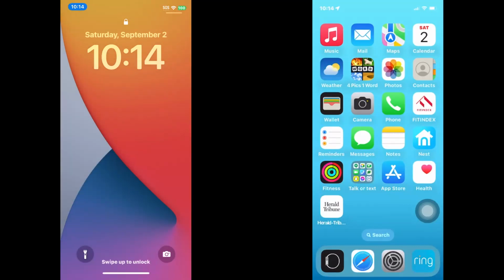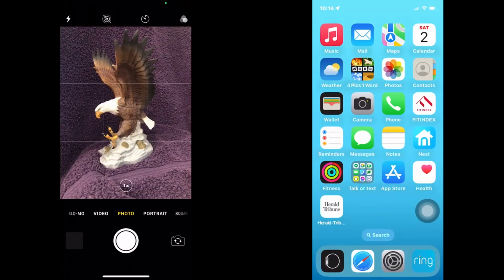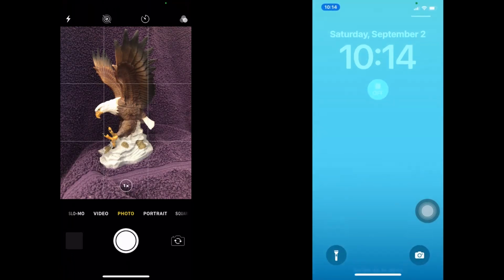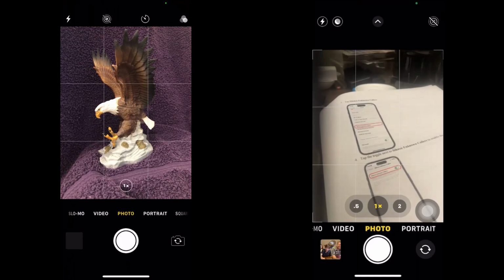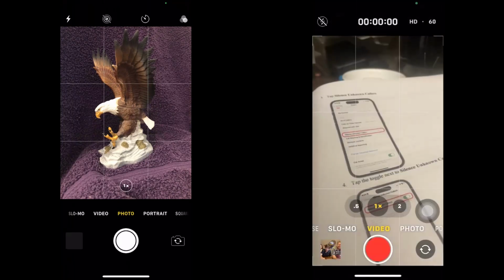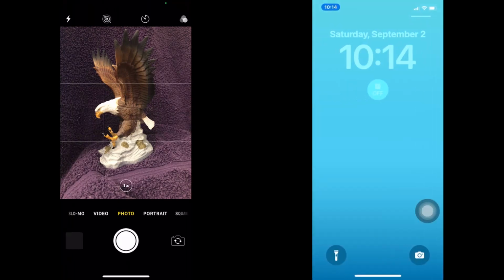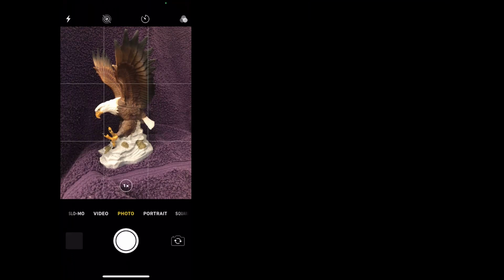I can sweep from right to left to get to the camera. Right to left. Touching that camera doesn't bring it up, but it does if you sweep from right to left on your screen. Okay. So that's several ways to quickly get to your camera.